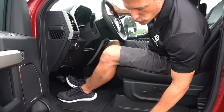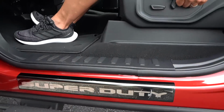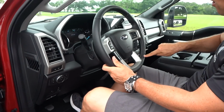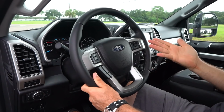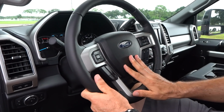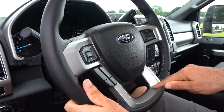I do like the chrome trim down here with the Tremor name. It's a nice little touch. The seat controls are easy to get to. Steering wheel, now the good news is they did this gray baseball stitching, contrast stitching, which is really great, but the rest of the steering wheel is just standard Ford affair. So you got the boring horn button. I wish they would have put Tremor, something like that there, maybe even stamp it on this silver piece.